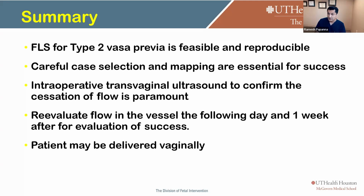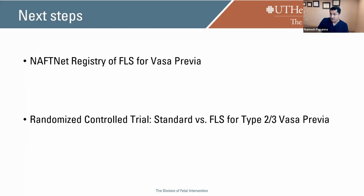And the intraoperative transvaginal ultrasound to confirm the cessation of blood flow is important and paramount, and reevaluate the vessels the next day and 1 week after. After that, we tell them no pelvic rest, they can go back to normal activity and deliver vaginally. So we are working towards a registry nationwide, and also thinking about even doing a randomized trial or a kind of trial that would help us elevate the science behind doing this procedure in these patients.